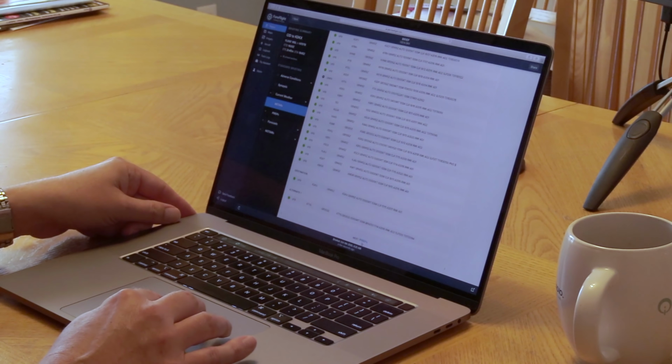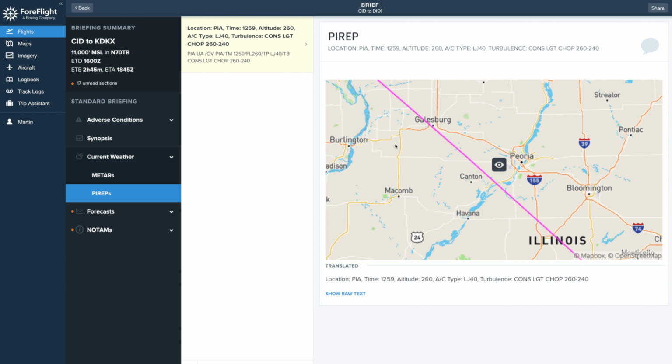It's mid-morning, so there may have been haze and fog to begin with at the day, but by now this is gone. Pilot reports. Well, there isn't much. Often we have a lot of pilot reports on a long route like this, but here we just have one reporting light chop from flight level 260 to flight level 240. That's a little higher than the Bonanza goes, so I'll ignore that one.